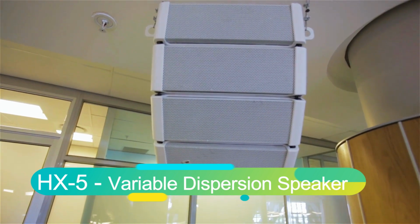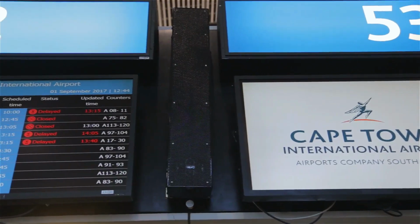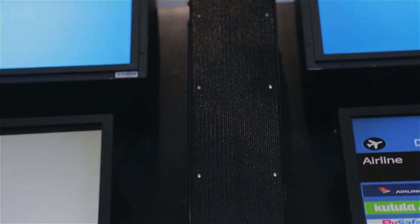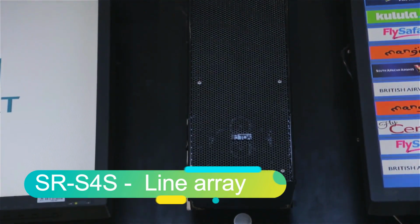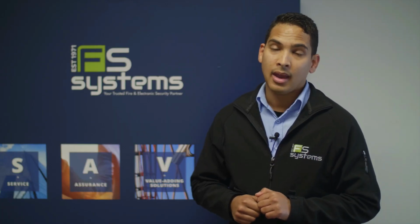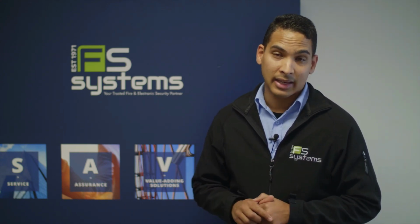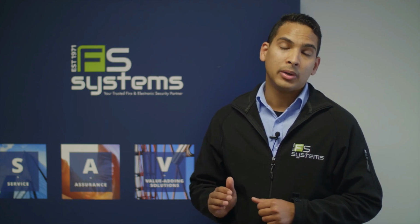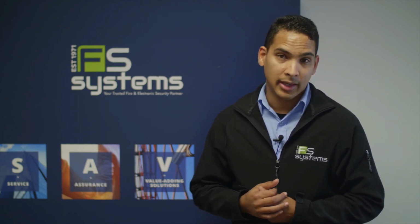The other big challenge for us was the check-in counters, which were on the 2nd floor. It's also a triple volume area. There we chose to use the TOA SR-S4S, which is a column line array speaker, and we used 32 of them there, and that proved to give us excellent results as well. We got over and beyond what we anticipated with our STI readings for that area.